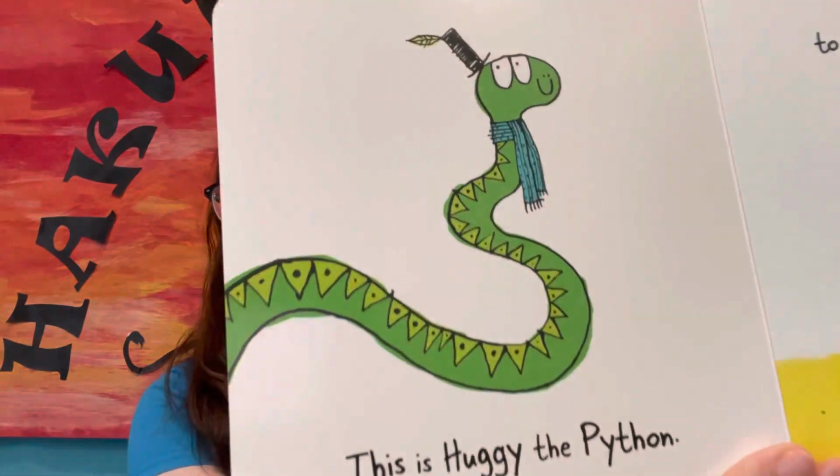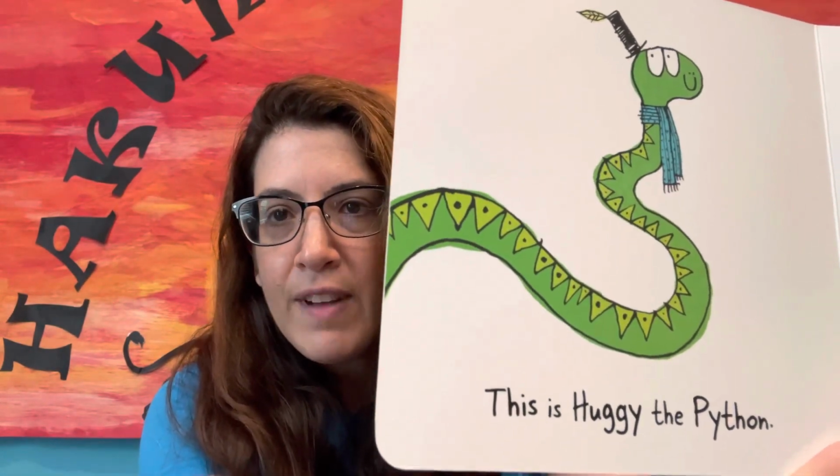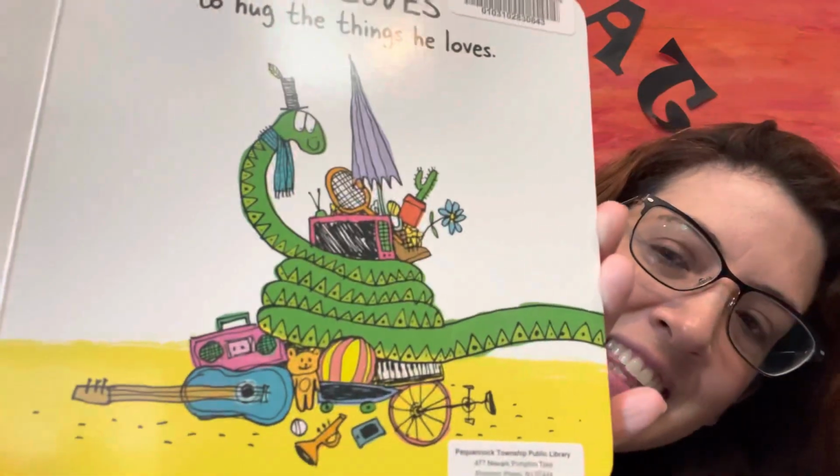This is Huggy the python. Check out his little hat and his scarf. He is so fancy. Huggy loves to hug the things he loves. That was a little tongue twister. So anything he loves, he hugs it. He hugs it tight. Let's see, can we do a hug? Nice tight hug. Okay, you're ready.